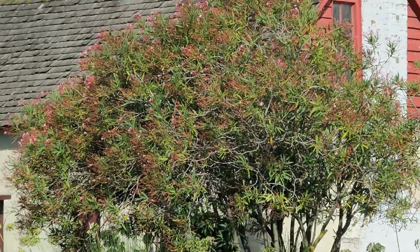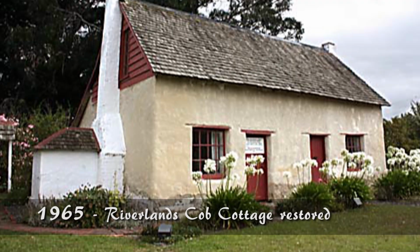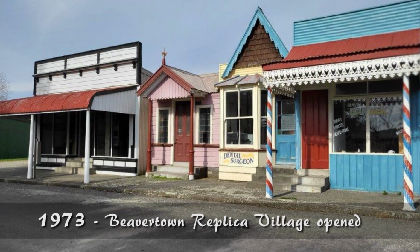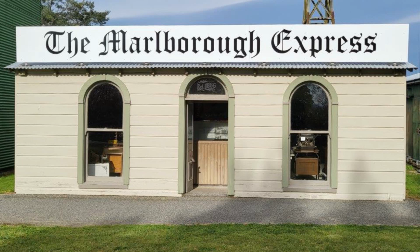Those volunteers' first major project was the restoration of the 150-year-old Cobb Cottage at Riverlands. The Society then created its first museum in the form of the Beavertown Replica Village, built in the style of Old Blenheim and opened in 1973.